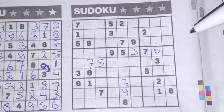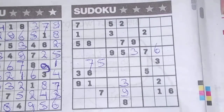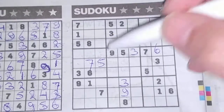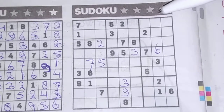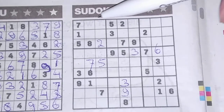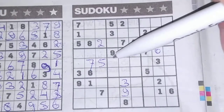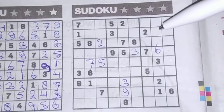Then. 2 in this row, 2 in the second row, so in the row below, the third row, the only place for the 2 should be there. No, I cannot fill the 5.